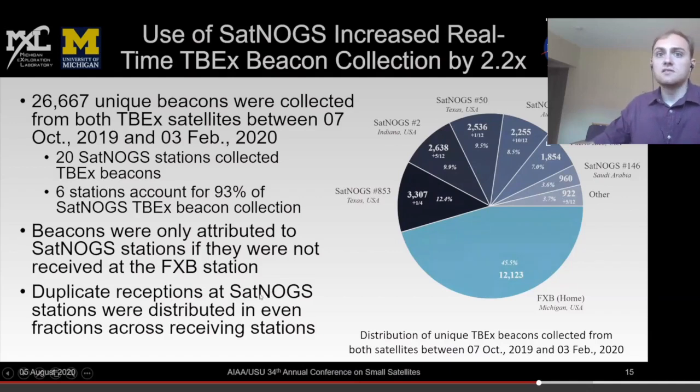In this plot at right, beacons were only attributed to SatNogs stations if they were not also received at the FXB station. This plotting decision was made to show the growth in data throughput that we get by adding SatNogs stations. Also, duplicate receptions at SatNogs stations were distributed in even fractions across the receiving stations. Looking at this plot more carefully, you can see that we more than doubled the amount of beacons that were recovered by the use of the SatNogs stations compared to what we received if we had used the FXB alone.